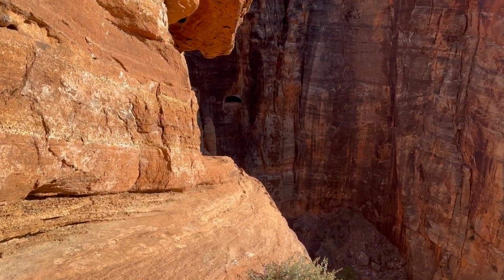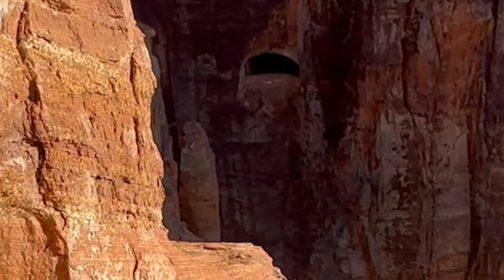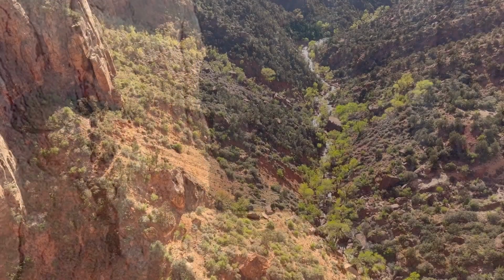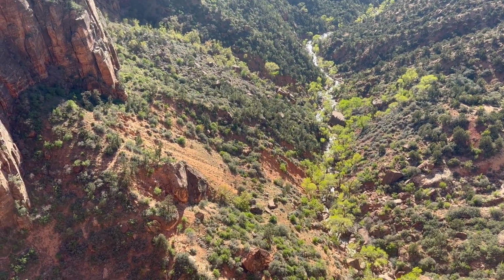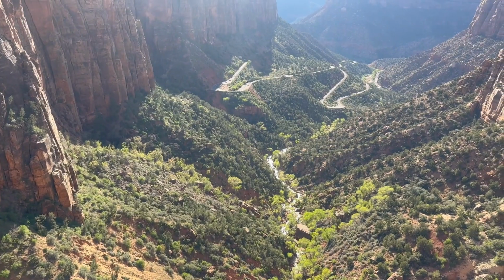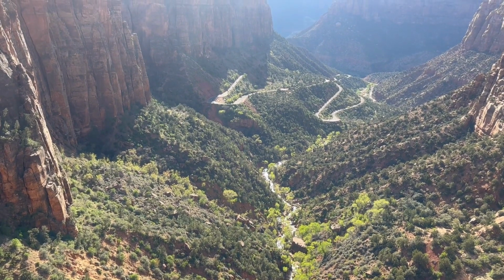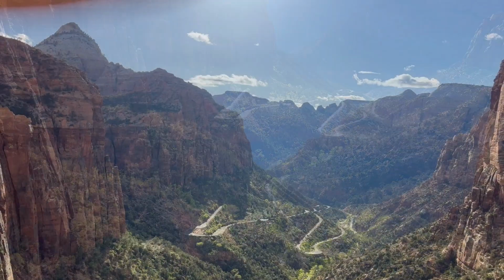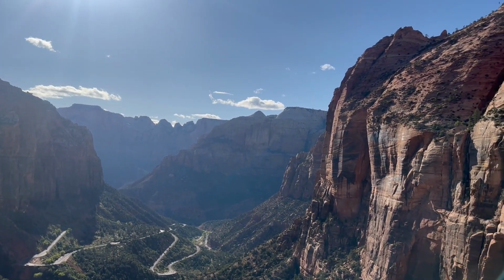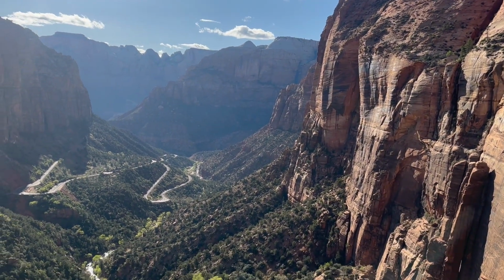Okay, so you can see that window over there for the tunnel. That window there is right above the last rappel that you do to drop down into this canyon. Once you've done that rappel, then it's just a hike out all the way down, and you can see the nice road over there zigzagging back and forth, and you're just hiking down to that first loop down there at the bottom. You can kind of see the mountains there in the horizon.